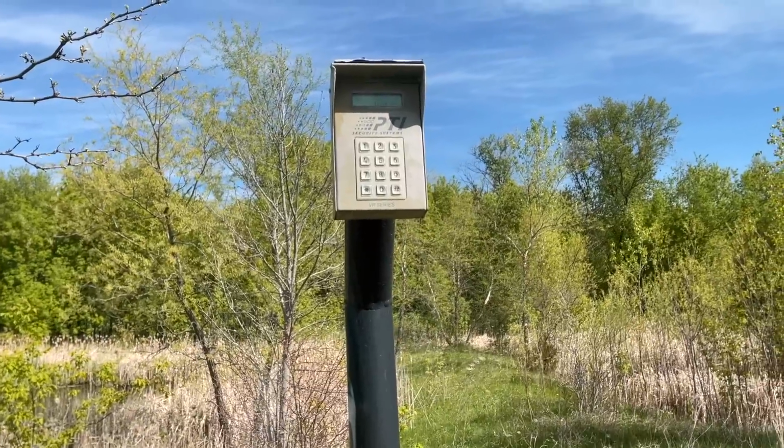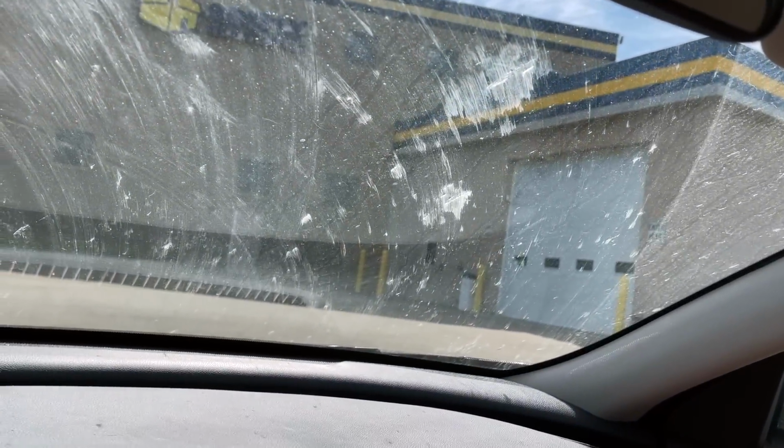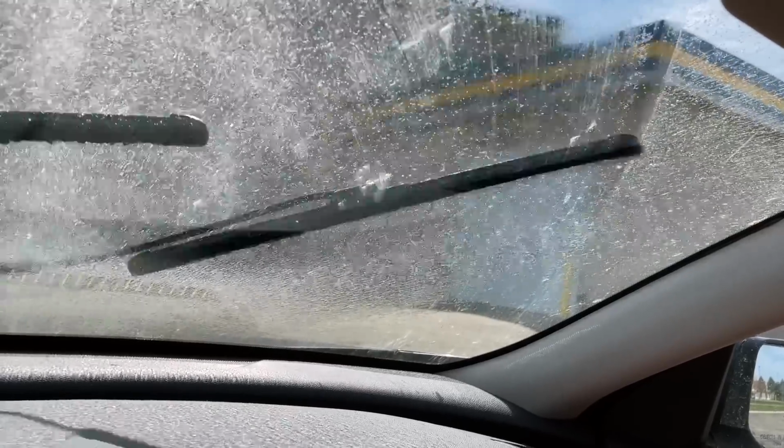I'm going to show you how we get access to it first, and then we'll give you the tour. It's really easy. There's this little punch pad right here, pin pad. And we type it in, and then that garage, oh my gosh, my windshield is so dirty. That garage door right there opens, and we just drive in, and then I will show you what we do from then on.